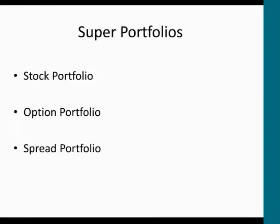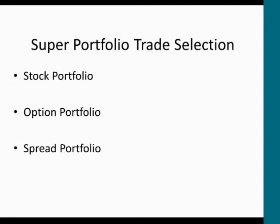So I like to call these stocks the super portfolio stocks. We have a stock portfolio that has these super portfolio stocks, and we also have an option portfolio. And we trade options on these super portfolio companies, and we also have a super portfolio spread strategy in addition to the stock purchase and the option purchase strategy. So there's a total of 3 strategies that we utilize with these super portfolio stocks.